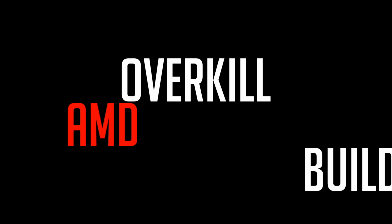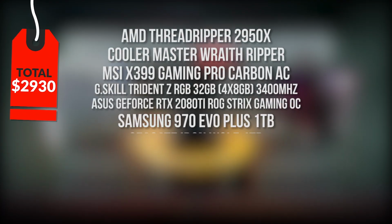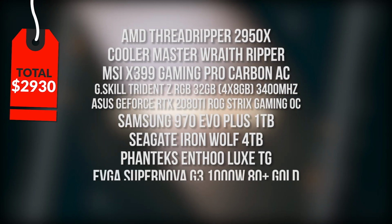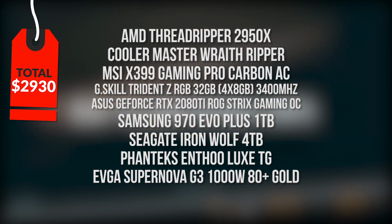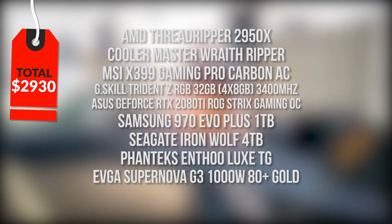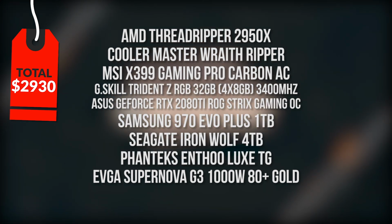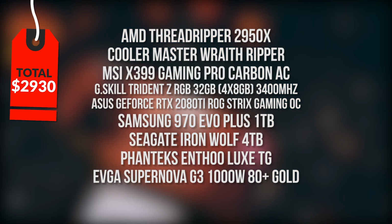And that is not all, we have the overkill AMD build too. For the price of nearly $3,000, you can have AMD Threadripper 2950X, cooled by Cooler Master's WRAITH Ripper Cooler. Motherboard that supports this untamed beast is MSI X399 Gaming Pro Carbon AC. For the memory we chose G.Skill Trident Z RGB 32GB of memory.